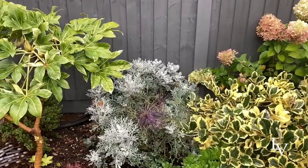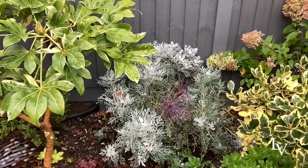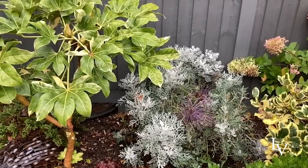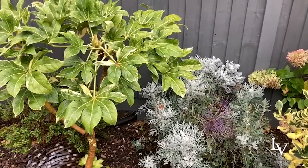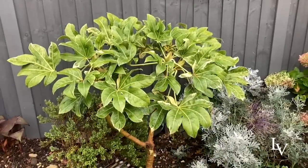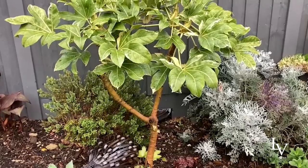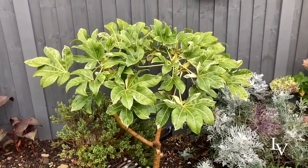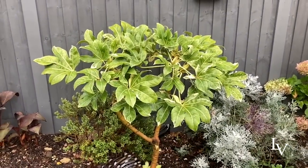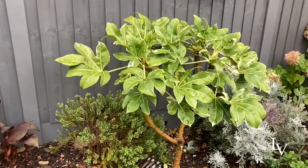Dusty Millers here. I love Dusty Millers. They start off as tiny little plug plants and they are just gorgeous. Very little looking after. My Fatsia Japonica, and I absolutely love this. It always looks gorgeous. It is probably in the wrong spot. This is my full sun bed here. Probably not the best place for it.